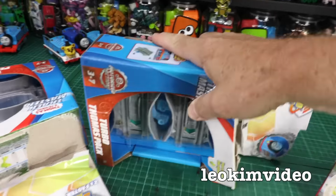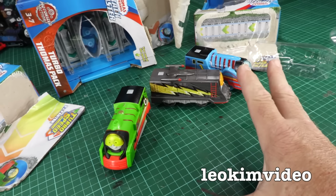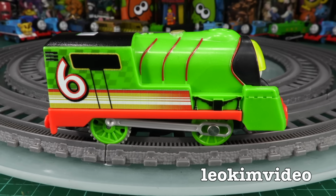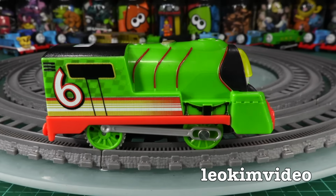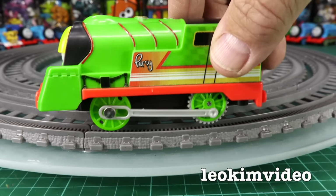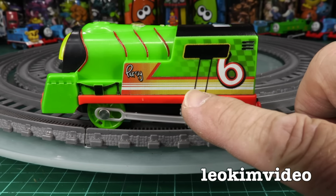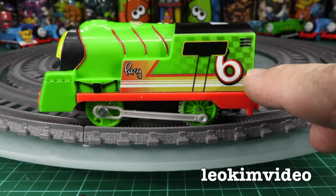Those bits of track, we'll explain those later in the video. Let's take a look at these trains on the turntable. Okay, here is Percy up on the turntable. It looks very nice. It's actually slightly differently detailed on the other side. Can you see the difference there? I don't know if I quite like the word Percy there. We know it's Percy because it's got number 6 there.